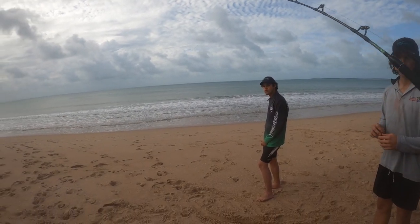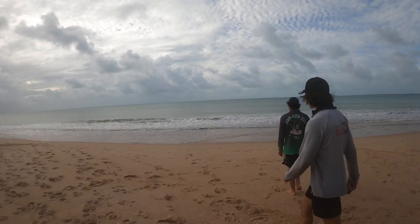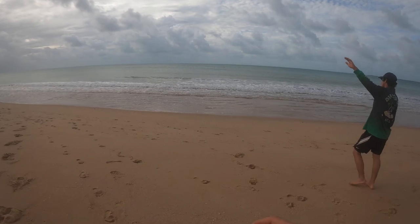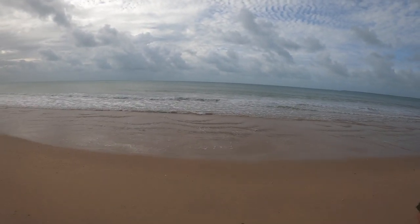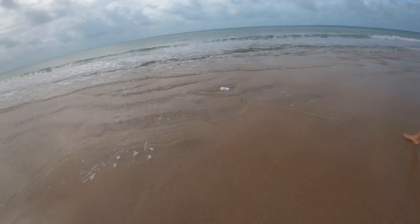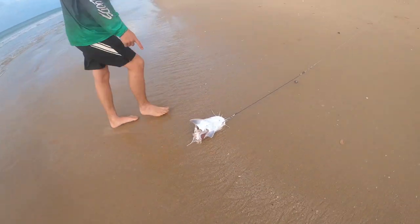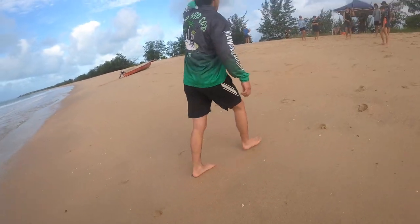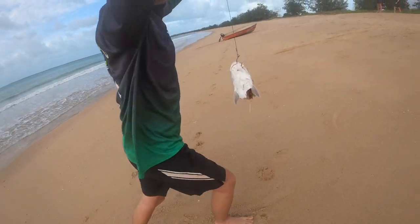Hook that. Who's going in the boat? No, I got something little. Have you? Yeah, it's pulling now. Oh, it's right there. Okay. Hey! What? What? It got shark! That's a new bait! That's a big caddy!